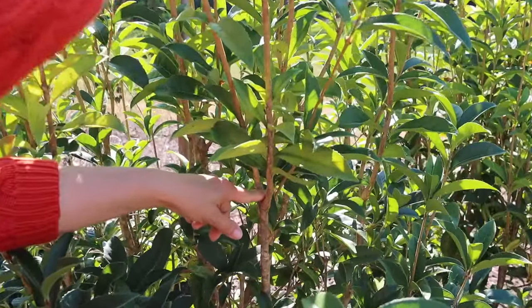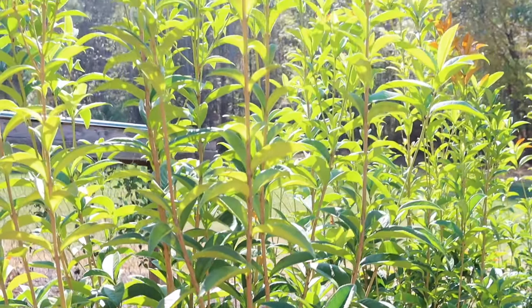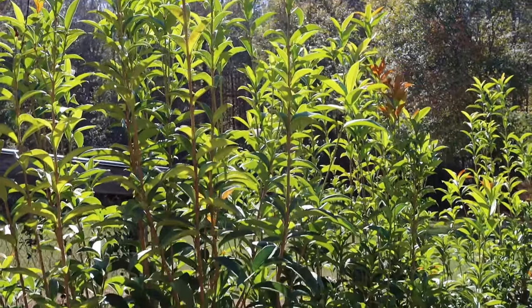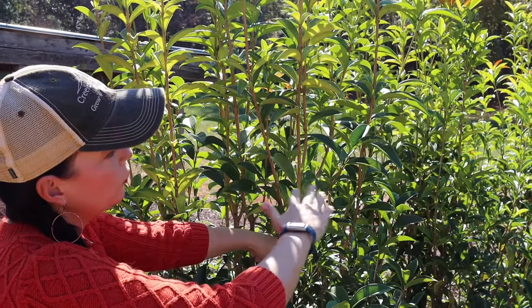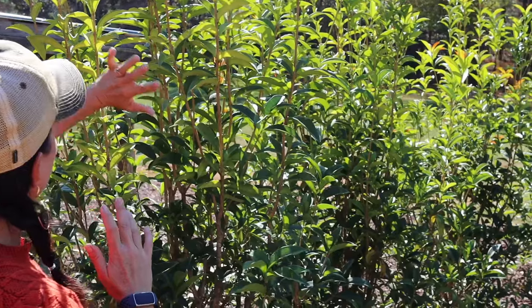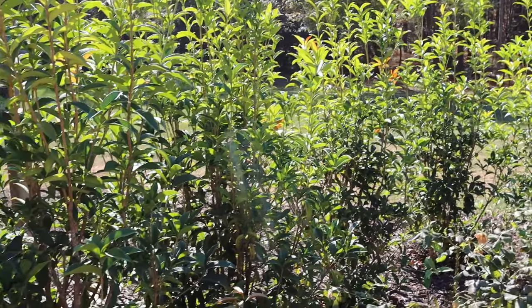Look how much. That is a good 3 feet that it has grown. And so they are nice rapid growers, but you can easily keep them maintained to whatever size you want. The goal is that they will form a complete solid hedge back here to give a little bit of privacy to the backyard. And yeah, so everybody's doing great here.